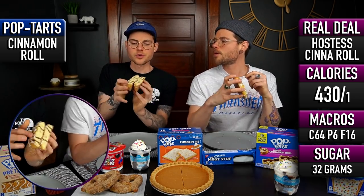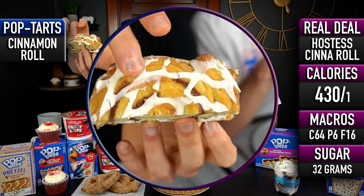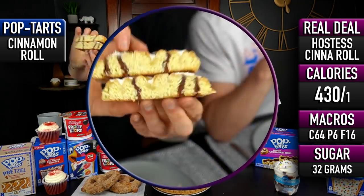Okay, so here is the cinnamon roll. I'll already show it to you whole. It's a pretty standard cinnamon roll. Yeah. It's not great or bad. Yeah.